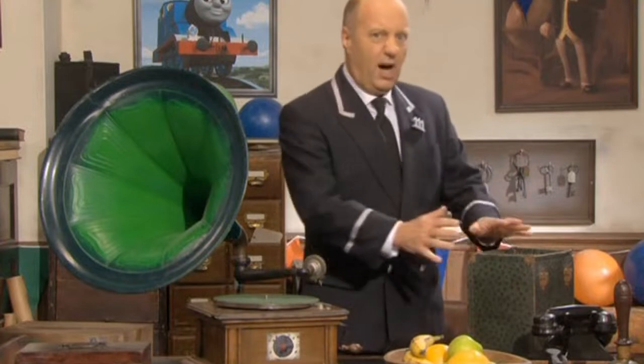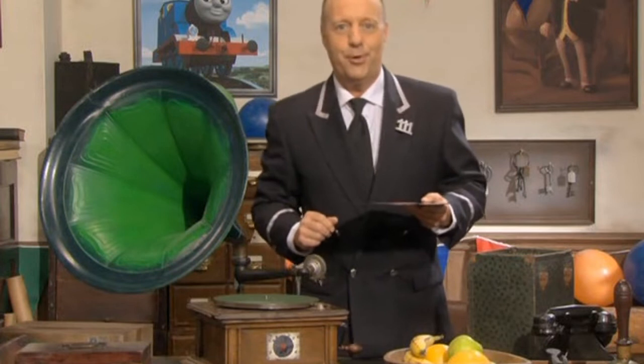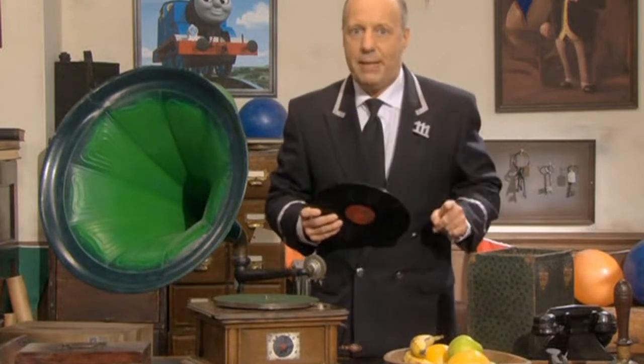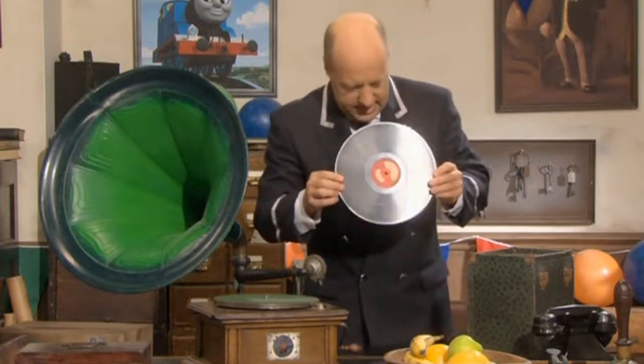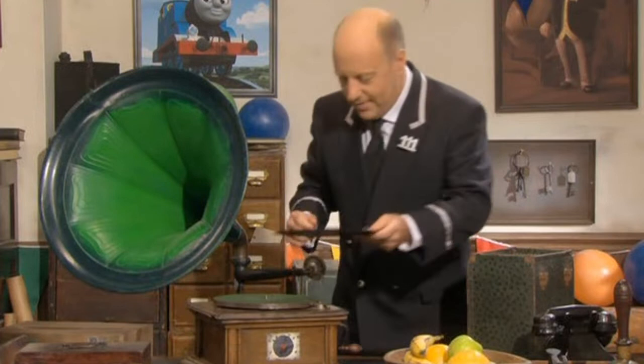Every party needs music, so we need to find just the right music for Mr. Arkwright. I have all kinds of music in this box. Now, this is called a record. And when you put a record on one of these machines, music comes out of this funny trumpet thing. It's clever, isn't it? Now, Mr. Arkwright likes happy, fast music. So we need to see which of these records plays happy, fast music. Let's try this one.